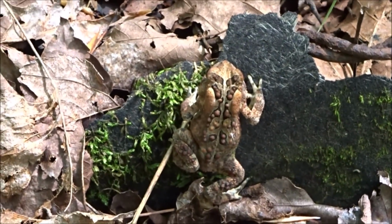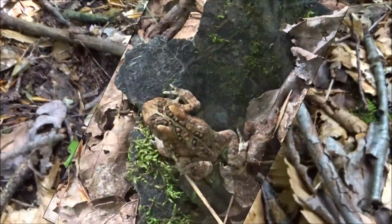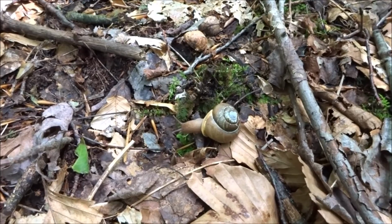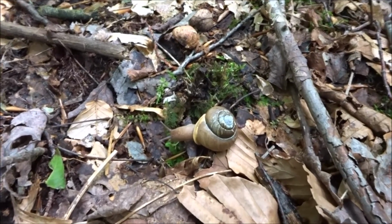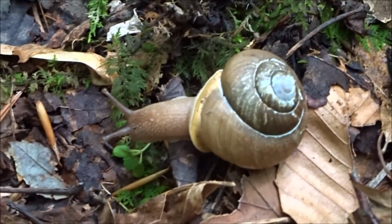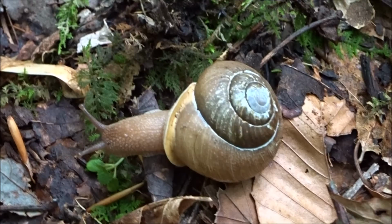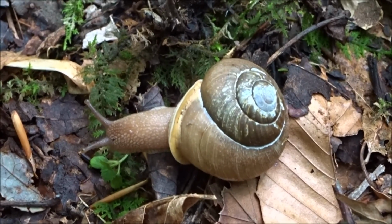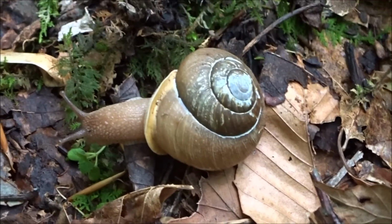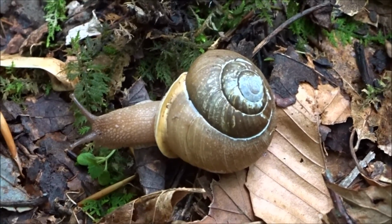Shingle frog. This frog's just sitting here on the edge of this old shingle. Here's a little snail. Right there. He's cute. He's just going about his snail business. Kind of looks like he might be trying to come out of that shell. Maybe he's gotten too big for it. There's plenty to eat in these woods.